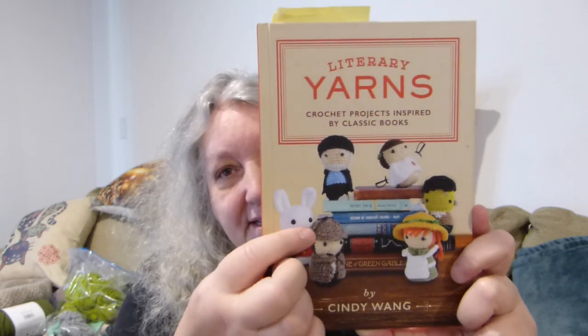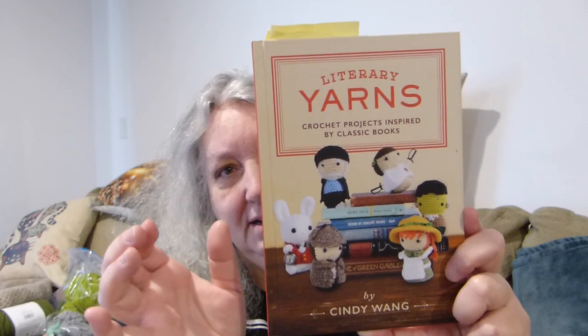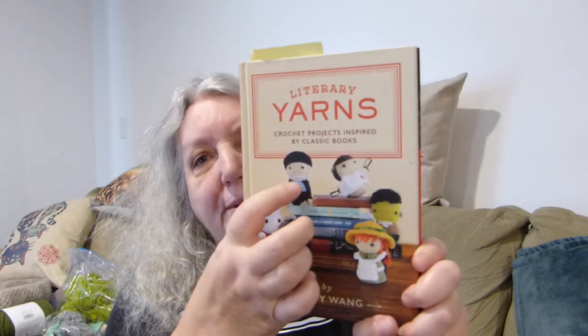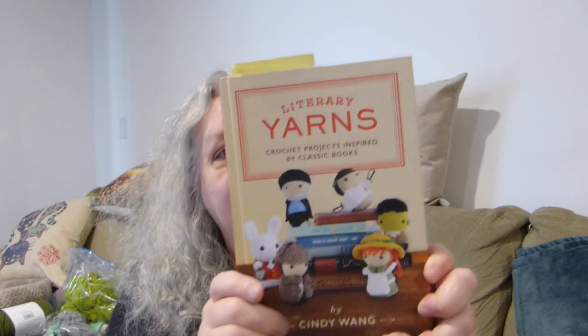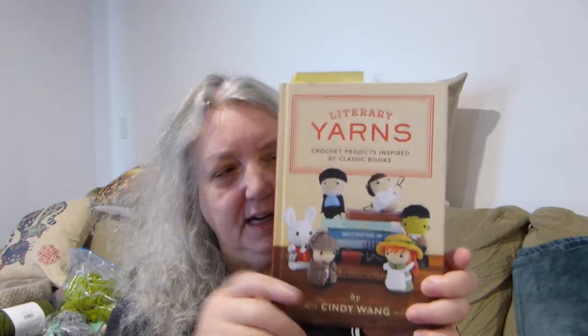And let's see, this is from Alice in Wonderland. Whoops, stop blinking. Okay, this one, what was he? I don't remember what he was. This is Caesar. This is Frankenstein. This is Anne of Green Gables. There's a few others in here. But these are all just little guys, like keychain size.